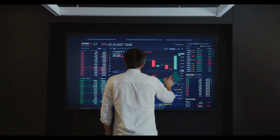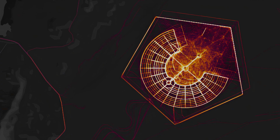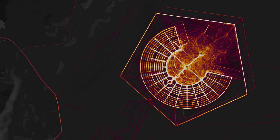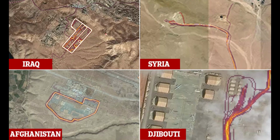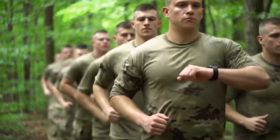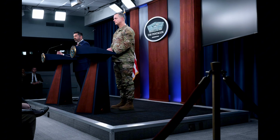In 2018, researchers noticed strange patterns on a fitness tracking app. Runners' roads glowed on a global map, even in places that weren't supposed to exist, like secret U.S. bases in Syria, Afghanistan, and the Horn of Africa. Soldiers jogging with wearable trackers unintentionally revealed classified locations. The Pentagon scrambled to issue new rules. Wearables banned in deployment zones, but the internet remembers everything, and the damage was already done.